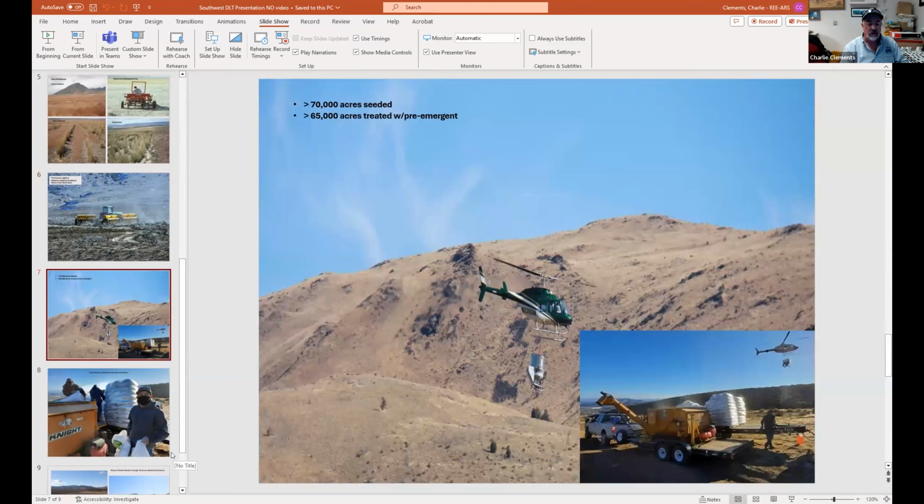Again, we seeded over 70,000 acres that first year. We used a pre-emergent herbicide and some other habitat that was cheatgrass dominated on 65,000 acres. And then again, that following year, after we let that herbicide fallow for 1 year, we seeded all that habitat as well.